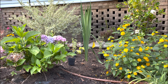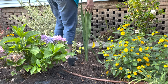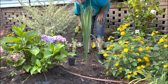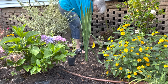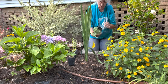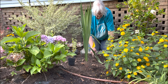I am going to plant some mums back here that I got. I'm going to put them around this glad because this thing should bloom soon and then it'll die back for the fall. So I'm gonna do that. I don't know what color these are, but they're called Virginia's Favorite Chrysanthemum. So we'll see when they bloom.